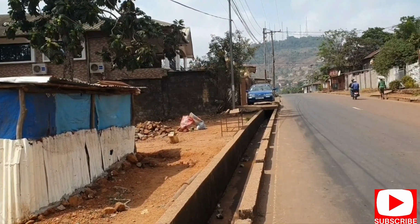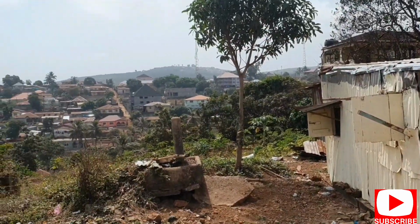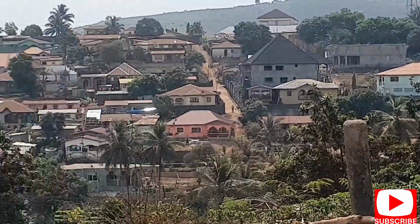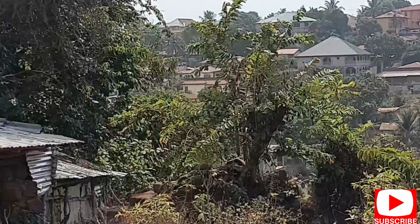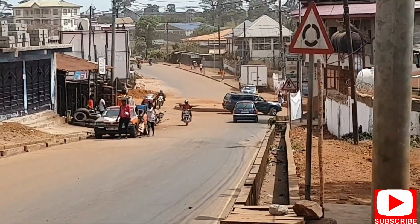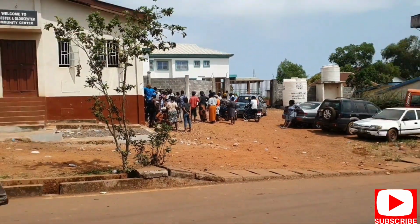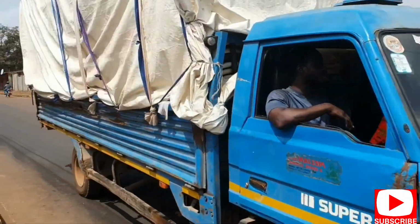But again, standing here, I think there is a view of some portions of, or some parts of the Leicester community right there. So I'll just pan the camera around so you guys will see exactly how it is on that other side, or on that other section, and of course take you guys back down there is where exactly we started the vlog. And of course the queue continues right there, just like I initially told you guys, for the voters ID, as some have collected.